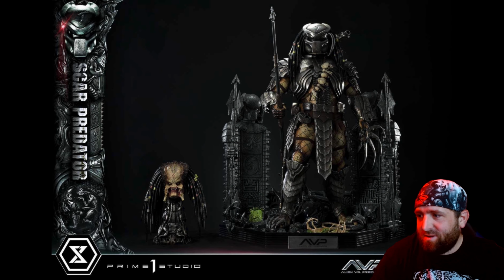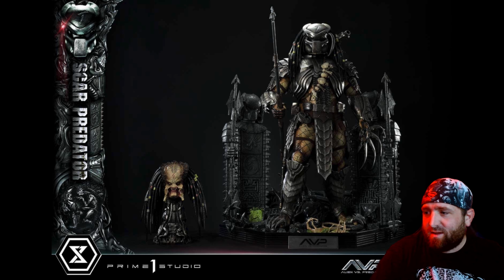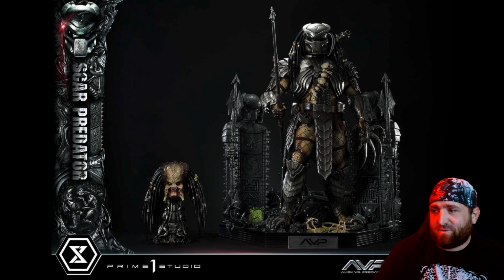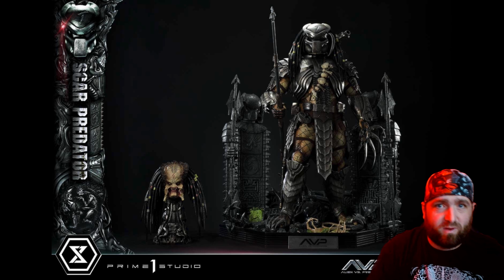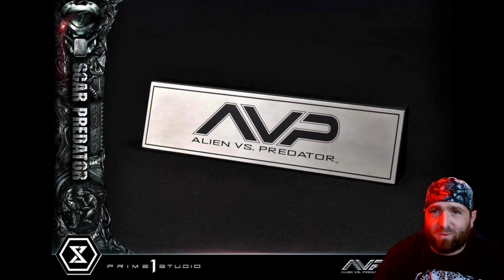So this shot here is a whole view of the statue, and a nice little headstand you're going to get for your second head, because again we are looking at the regular head first. But yeah, it's going to be amazing. This thing is pretty wide. We'll get to the measurements here soon. But I know a lot of people don't like these things, but I wanted to show it because I'm going to show the other one. The other one looks better in my opinion.